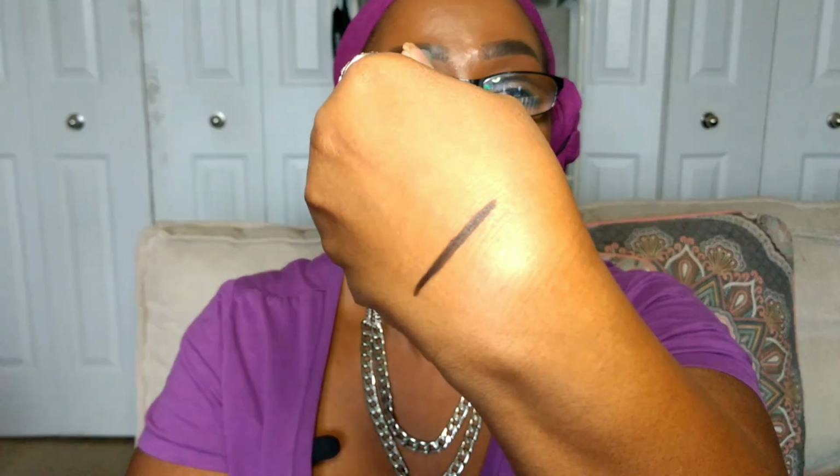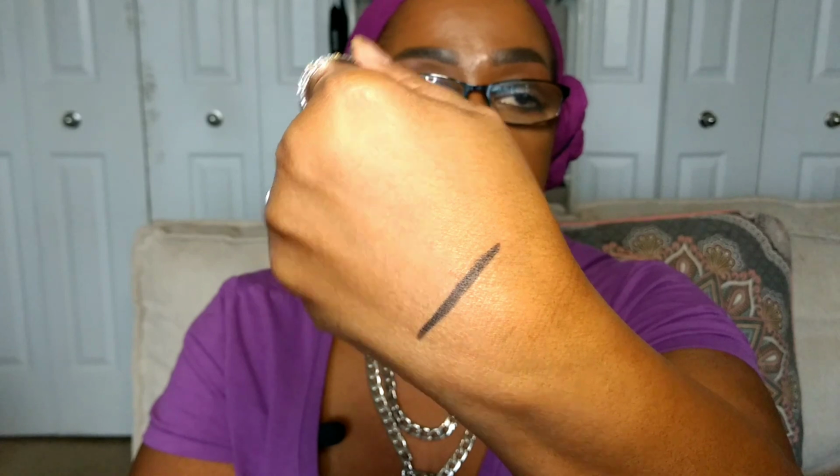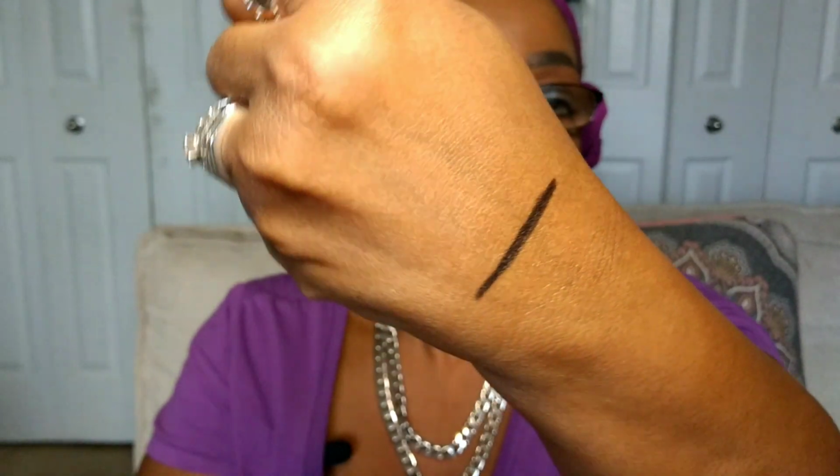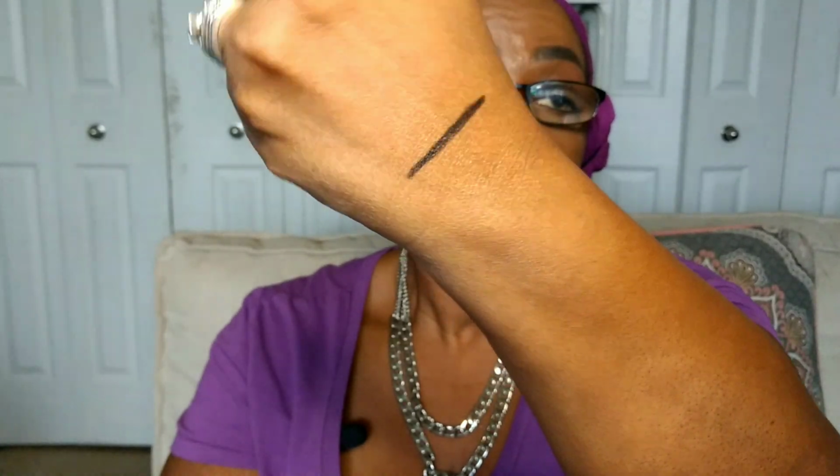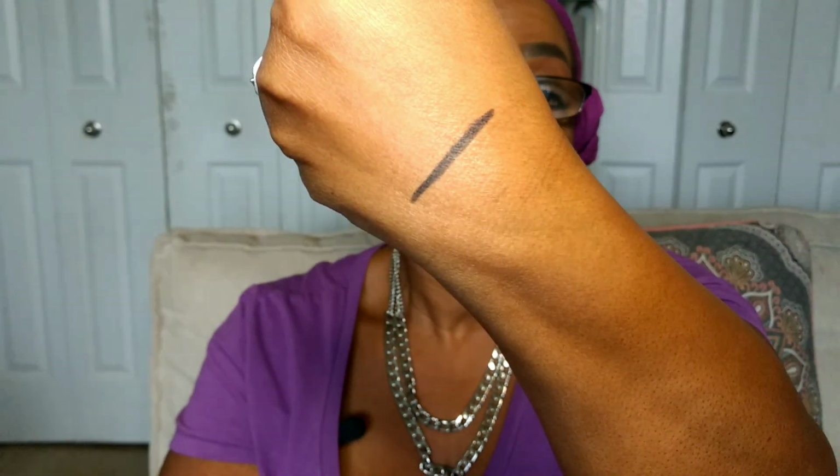Okay, I'm going to go ahead and swatch this one, and this one is a sample size. So here we go. It was very smooth to go on, and I don't know if the lights are doing this justice, but this right here is a beautiful black. It's really, really beautiful. So that is item number 3.